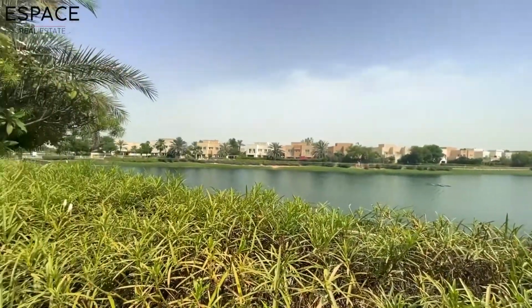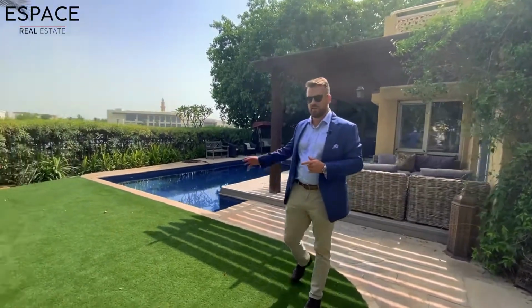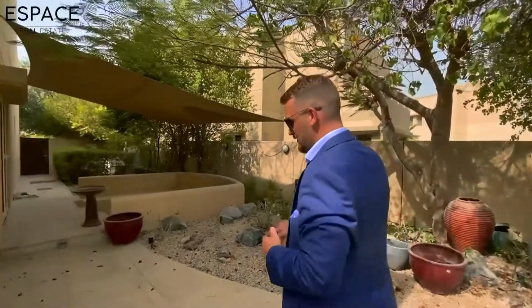So I want to talk about the plot of this property, which stands at over 8,000 square foot. Obviously there's plenty of room for a swimming pool, entertaining space, and if you come around here I'll show you the Arabic themed fire pit, which would be perfect in the winter nights.